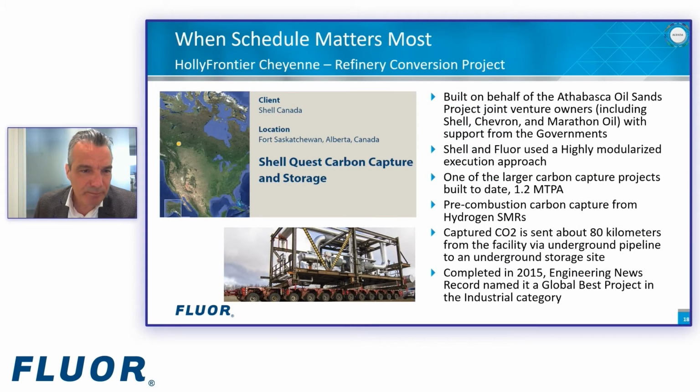Last but not least, a very large carbon capture project that has actually been built already and is in operation since 2015, one of the largest carbon capture plants in operation today. In the top 3, if my data is correct, it captures about 1.2 million ton per annum of CO2. This is a pre-combustion type plant, so basically it produces blue hydrogen.